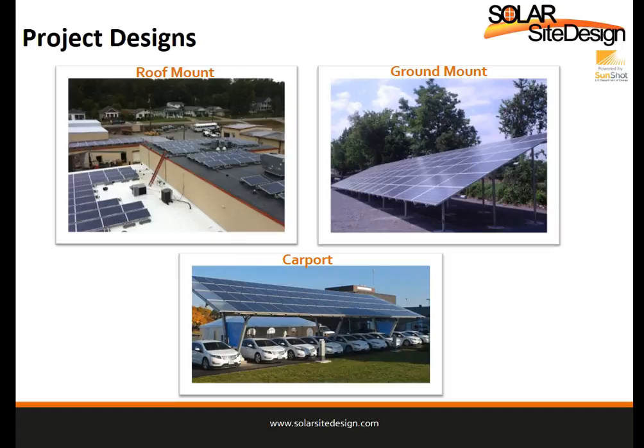There are roof mount options, which depending on the style of the roof can be either ballasted or flush mount. The example that we have shown here is actually a ballasted system. We also have ground mount options, which many customers like simply because it draws attention to their business.